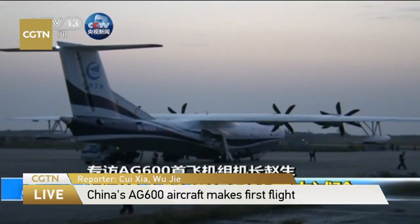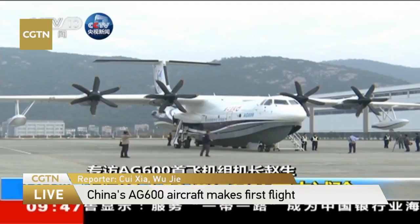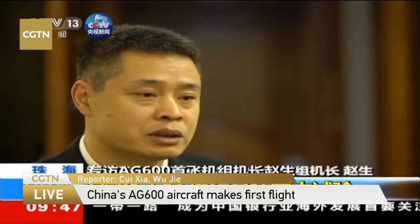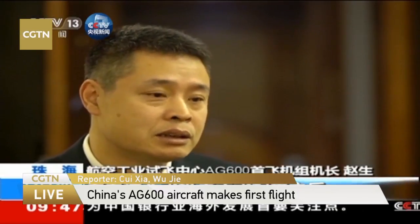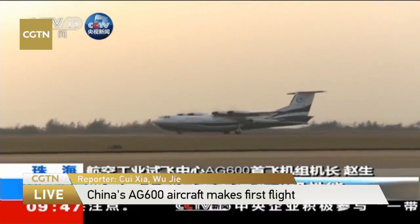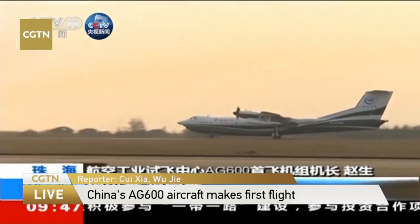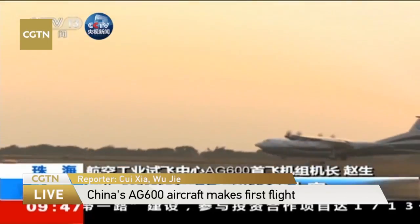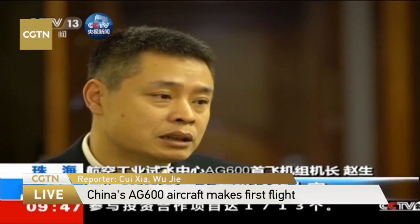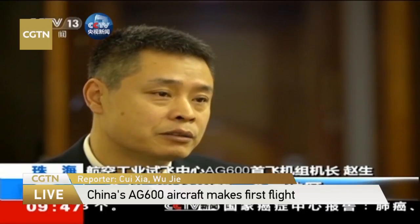Based on the plan, the first maiden flight will be around 1 hour, as Captain Zhao Sheng introduced. So this is a full test of the AG600's performance in a real situation. We want to test the very fundamental performance and functions. After it's up in the air, we will see whether all the systems are working as planned, and we will also look at whether the airplane is stable.